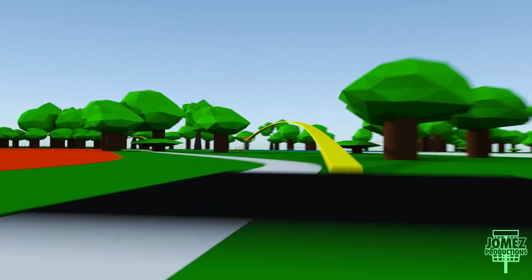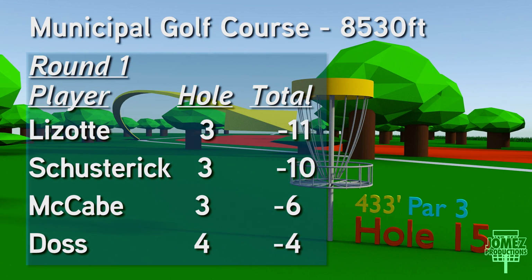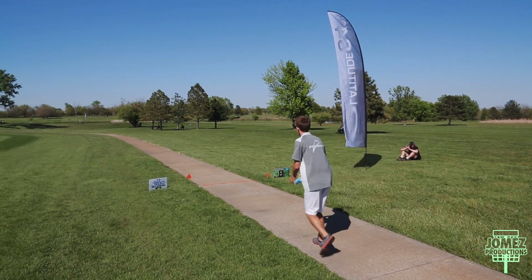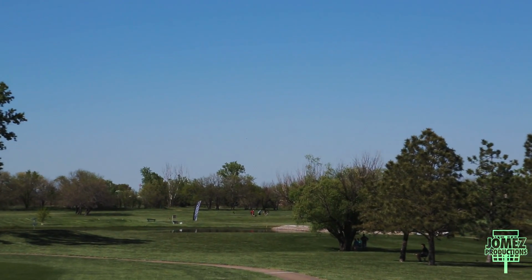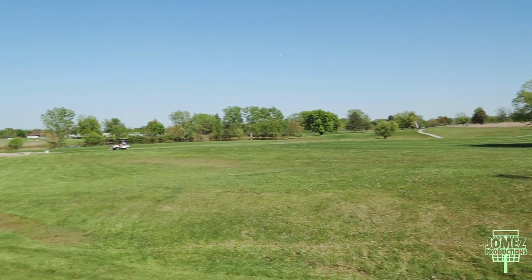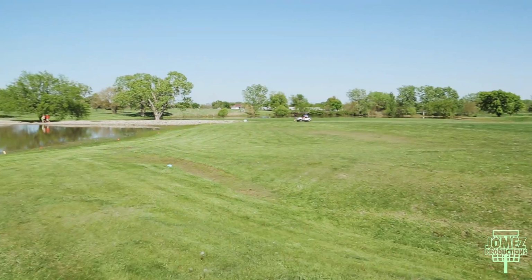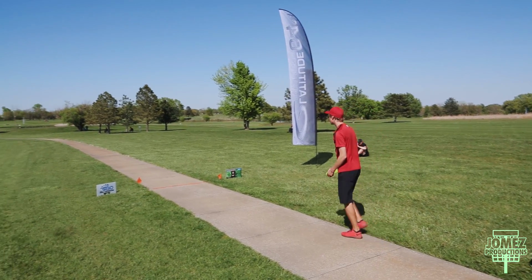Alright, here we are on to hole 15. 433 feet, par 3. Lizotte's still got a one-stroke lead on you here. Yeah, playing this hole in practice, we actually had a pretty big headwind. Throwing the 400G D3 on this hole. And in practice, I couldn't get it past that tree on the right because of how windy it was. So coming up to the hole, I thought that I had to throw it really hard. And I did throw it really hard.